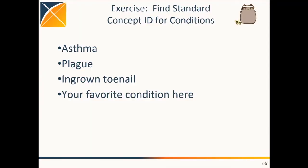Okay, your turn. Using Athena, if you could, find me the standard concept IDs for these particular conditions. And again, raise your hand if you have any questions.